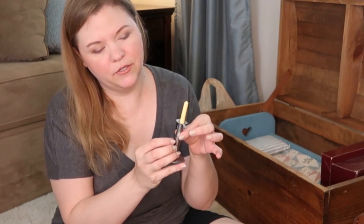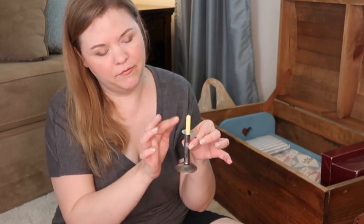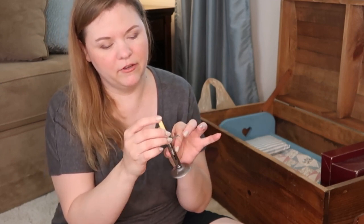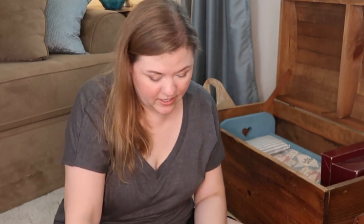So I think it's one of those things that as it burns out to certain points, you can kind of raise it up higher and higher. So I guess that was part of her, you can take the candle out, that must have been part of her school items, I guess, maybe to read at night.